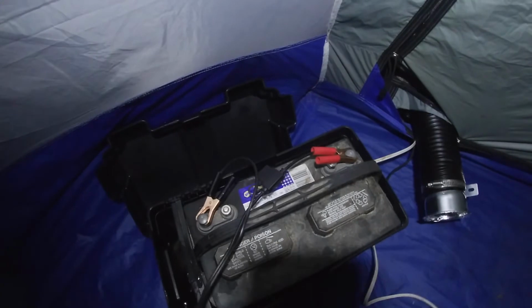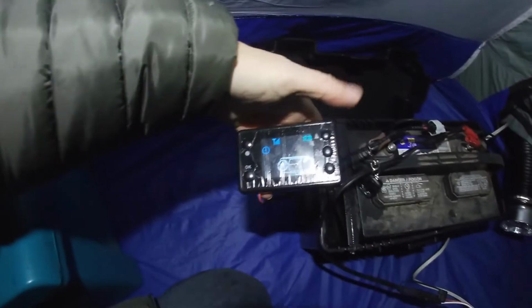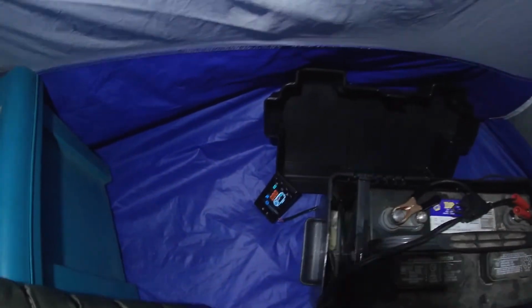Okay. So we got that. Now this is the plug for my thermostat. Plug that in and we should have some power. There it is. So let's turn it on. We are running. Set that right down there, and we've got some air coming through. That's our setup. There's our bed.